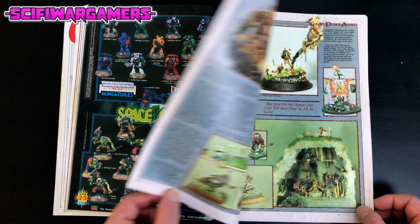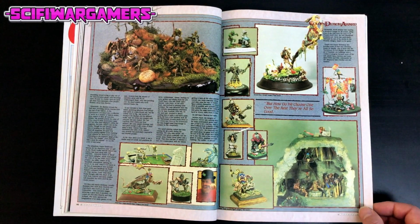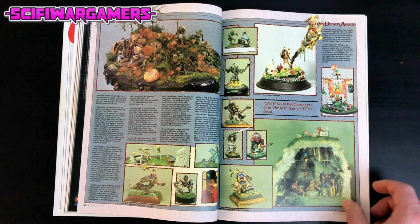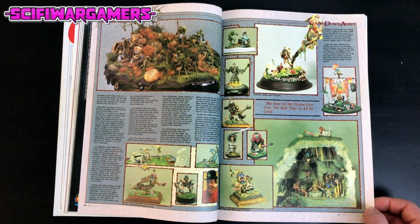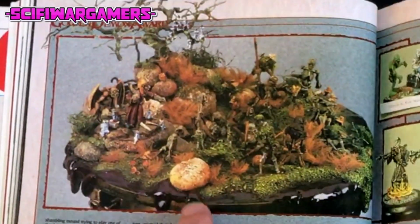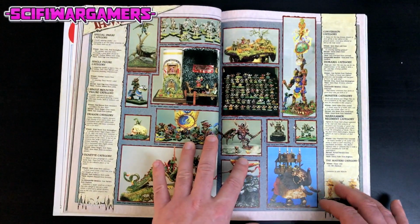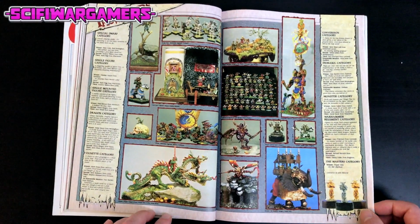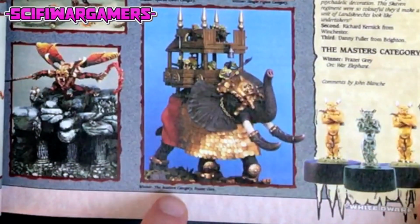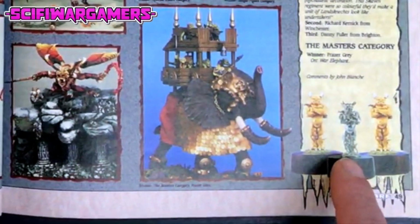Okay, so this appears to be the first Golden Demon Awards. And there appears to be no rhyme or reason or structure to anything they're doing. It just looks like they're showing off all the pictures. What is that? Is that an egg that someone's painted? The detail of these dioramas is just incredible. Fantastic.